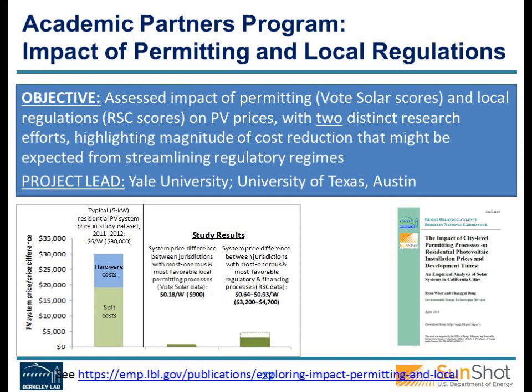First, we have spent a little bit of our attention over the last number of years trying to understand the impact of local permitting regulations and processes, as well as local regulations more generally, on the price of PV, really seeking to highlight the magnitude of cost reduction or price reduction that might be possible if one were able to streamline local permitting or regulatory regimes. This work has been led by Yale University and University of Texas at Austin, 2 separate reports, both of which found that streamlined permitting and local regulatory processes could meaningfully reduce the price of smaller scale residential PV.